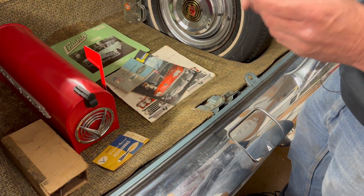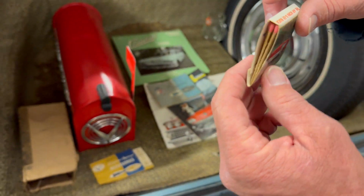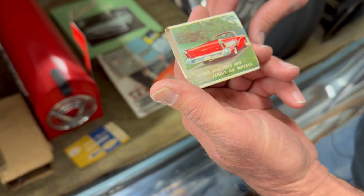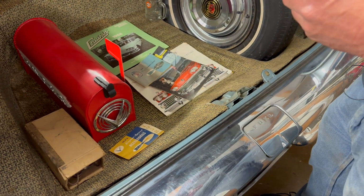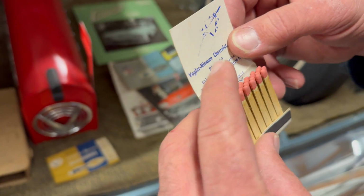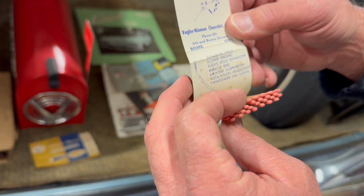Here's a cool piece, matchbook, face to face with the 1958 Buick. The Airborne B58, and then a rear shot on the back. This one was from a dealership in Iowa originally. And there were the features, the Dynastar grill. So that was called the Dynastar grill.